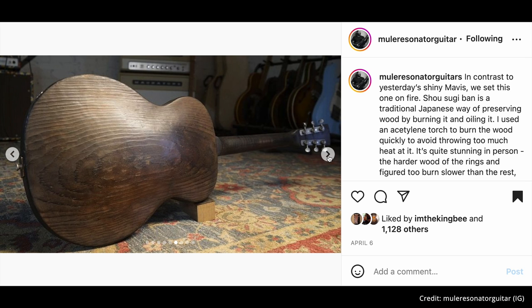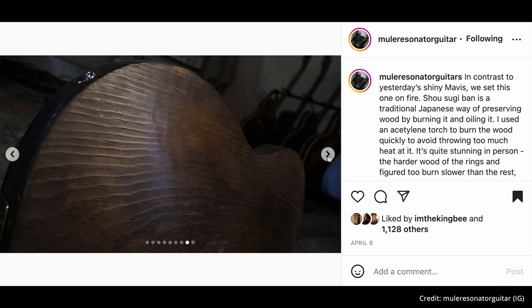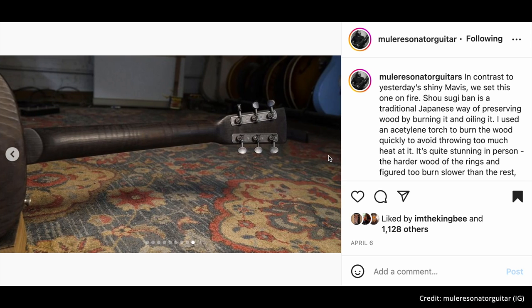Make sure to check out Mule Resophonic Guitars for both steel-bodied and this amazing instrument, the Mavis. I can't say enough good things about it. The Mavis has blown my mind. It will surely blow yours as well, especially after it's been lit on fire, apparently.